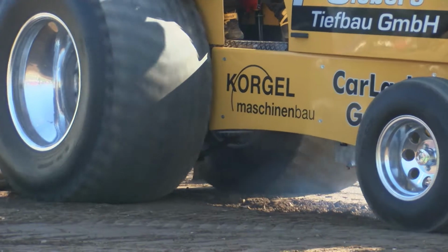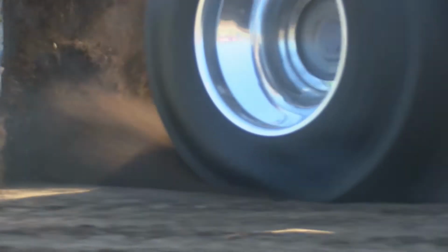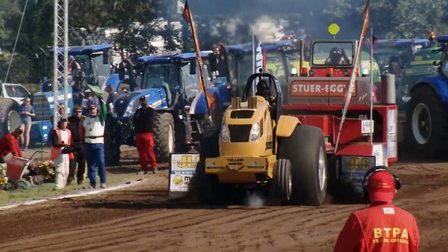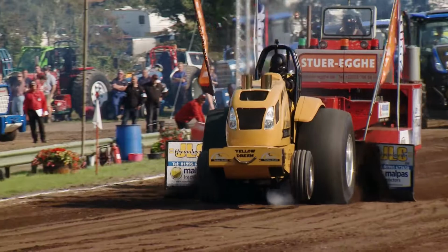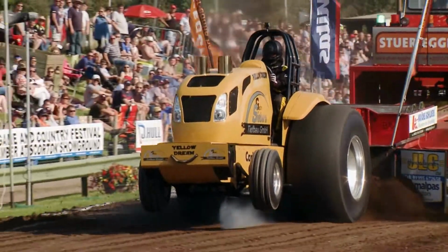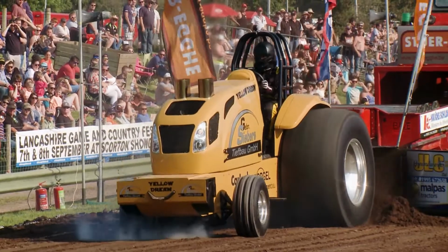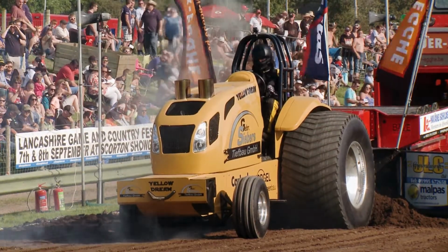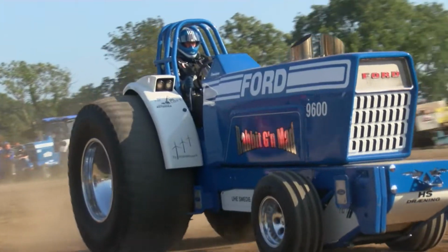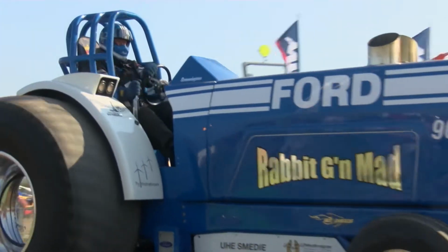Let's have a look at that one again. Huge wheel speed right from the hit. Beautiful balance, straight as you like, and that's the new distance for everyone to beat. 92.64 metres.